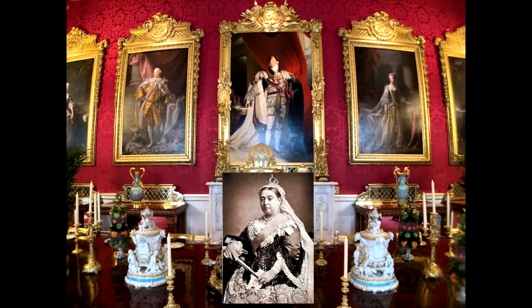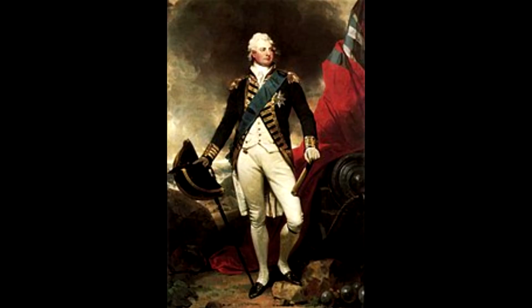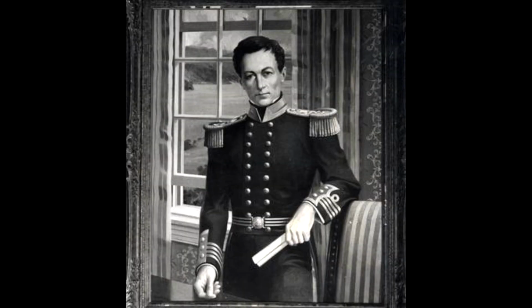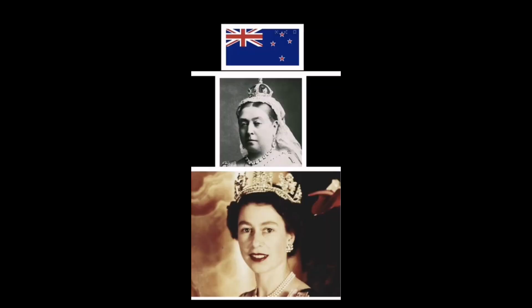Queen Victoria has been the niece of King William IV, and she took over from William and formed the Crown Corporations with Queen Elizabeth II under the Union Jack flag of New Zealand.